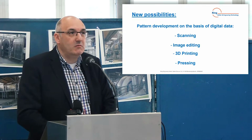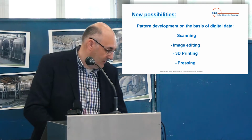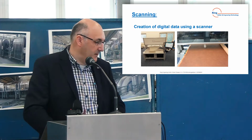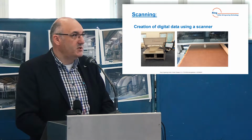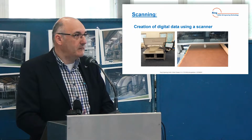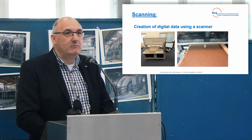And as I've mentioned earlier, we are also able to do pressings of customer materials, customer leather and synthetic leather, paper, or whatever. On the left-hand side, you will see the scanner located in Mönchengladbach. The table size of this scanner is 1 meter by 90 centimeters, which is really large.